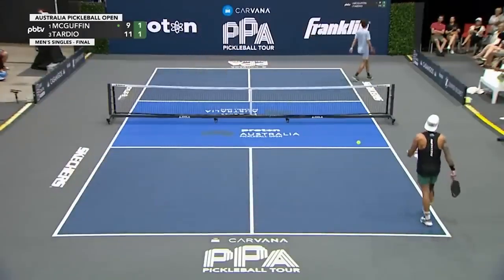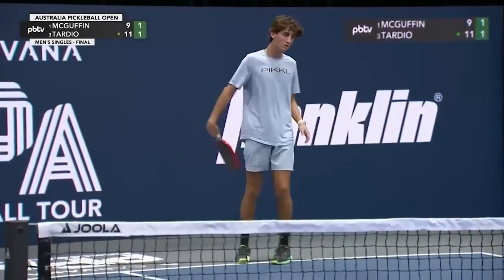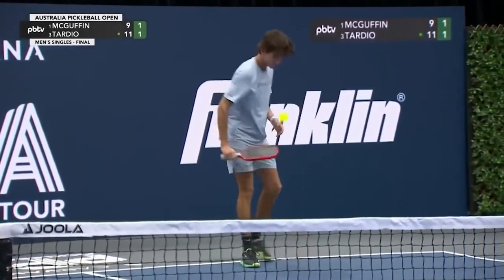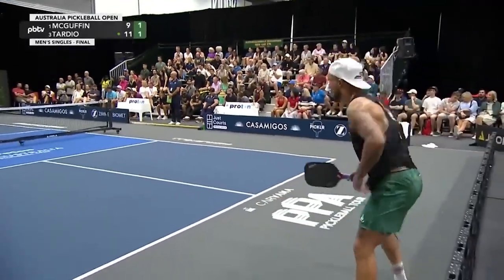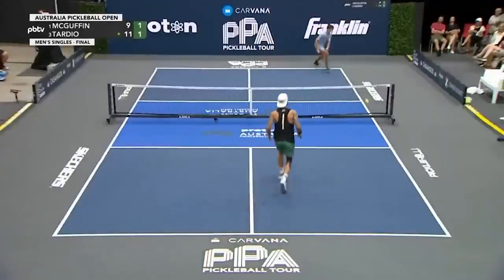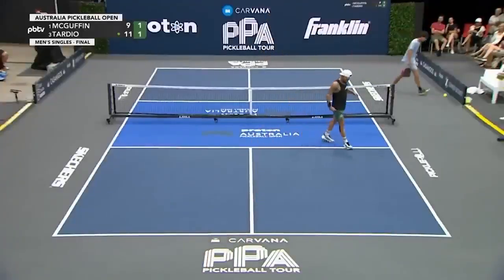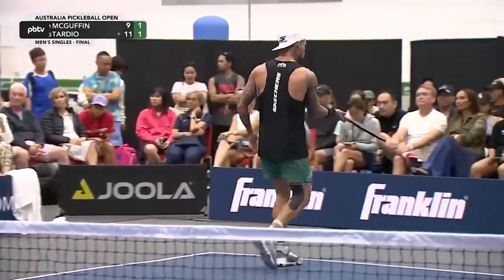There we go. Gabe Tardio starting to paint this pickleball surface, covering all the angles. Yeah, just a great return, and Tyson maybe got himself a little overcommitted there by trying to run so far around that backhand and then got him way out of position. The net roll did not go in favor of McGuffin. Tardio takes a 1-point lead.